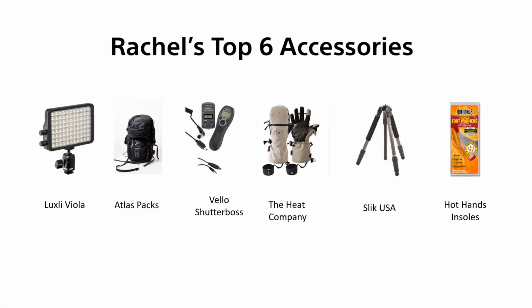All right, so just a quick little note about accessories then. I do use a few accessories very regularly. One of them is the Luxli Viola. This is a really good light for any kind of night photographer because it has 99 different brightness settings, and you can change the color or the color temperature. So you can actually match the color temperature of the light to the color temperature of the camera. That's pretty fascinating, and just gives you all kinds of options for low-level lighting, for light painting, and really working with tricky situations.